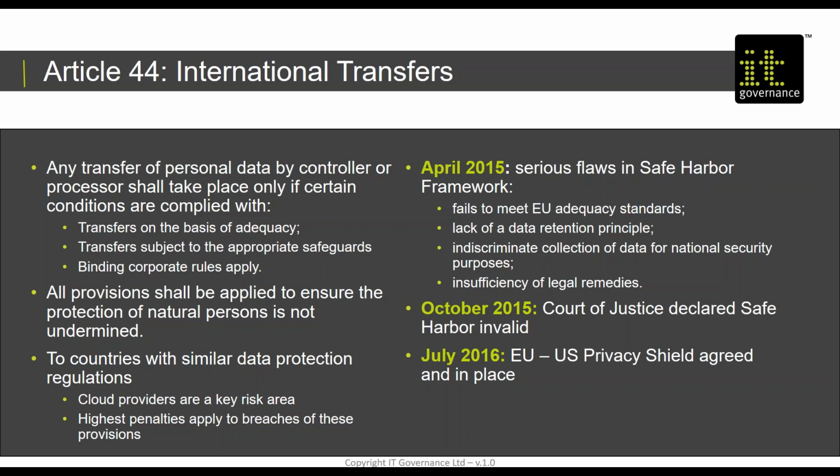For instance, the US has no adequacy finding. It doesn't have an adequate federal data protection regulation, but the EU and the US put in place what used to be called the Safe Harbor Framework, which was found wanting back in 2015. Since July 2016, the EU and the US have had in place what's called the Privacy Shield Agreement, which says that US organizations which register under the EU-US Privacy Shield and certify that they're complying with the GDPR can be treated as though they're operating in an adequate country. That Privacy Shield is subject to review on a regular basis by the European Union, and is not guaranteed to remain in place forever.